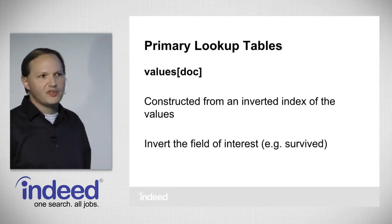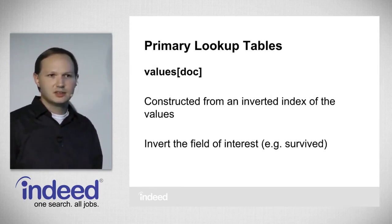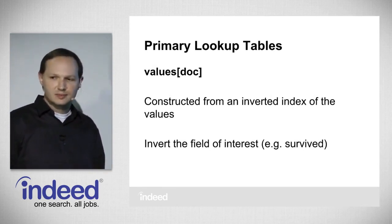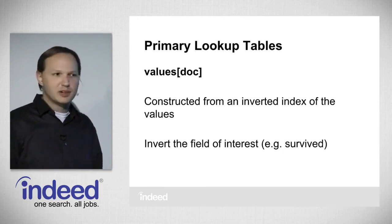We can actually construct this values array off of that inverted index so that we don't have to keep multiple data formats. But that's a topic for a future talk.